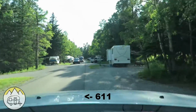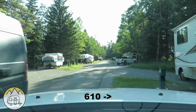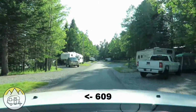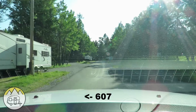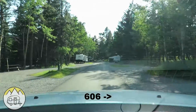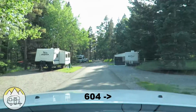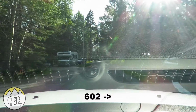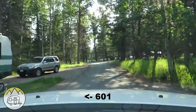Pull over here, let these guys go by. We're passing by 610, excuse me, on the right. 609 on the left. 608 on the right. 607 on the left. 606 on the right. 605 on the left. 604 on the right here. 603 on the left. 602 on the right. And 601 with a street light on the left.